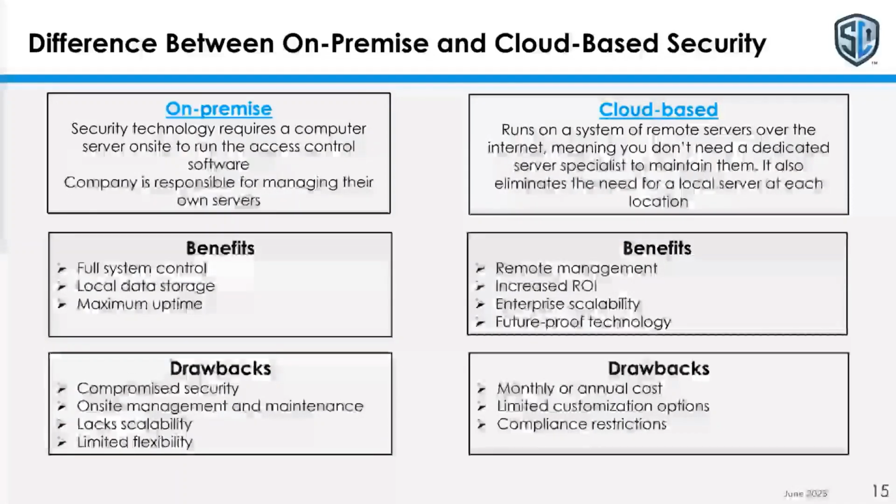Drawbacks: security is your headache. On-site management and maintenance, which again means you have to have somebody competent doing it. Scalability: if you need to expand, it can take some time. You need a proposal, you need an order, then it's going to take time to ship, then you need to configure it. And flexibility: you can't just decide to try something.